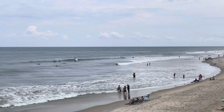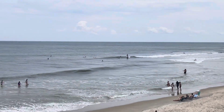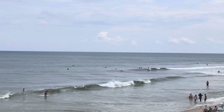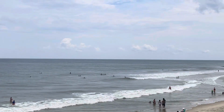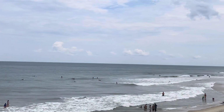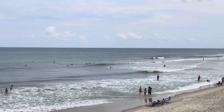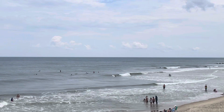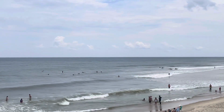But we do still have some sets coming in that are rideable, as you can see, this being a small one. I have seen some larger ones coming in the brief 10 to 15 minutes that I've been here, so there are still some waves forming up, but unfortunately it seems to be becoming a bit less frequent. Hopefully the wind will die down a little bit and allow that swell to push in to the beaches.